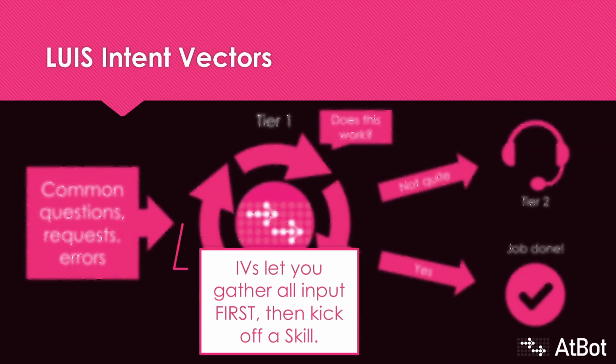Building on this foundation, AtBot's intent vectors can get all the input needed before kicking off the skill in Microsoft Flow. This is powerful because if you need a lot of input and LUIS is able to identify entities, you'll still have to build in a bunch of conditional steps and loops in your skill. Steps like, if this piece of information is missing, ask this question. Intent vectors lets you set up the input questions in AtBot's admin center so they get kicked off first, and the skill won't be triggered until all the input is gathered. It's a really powerful way to simplify your flows.